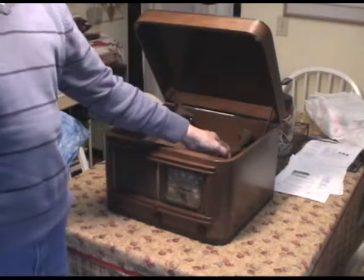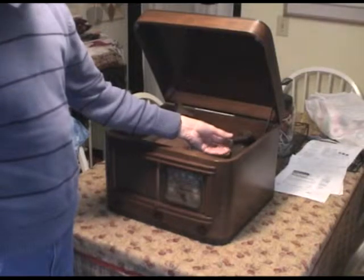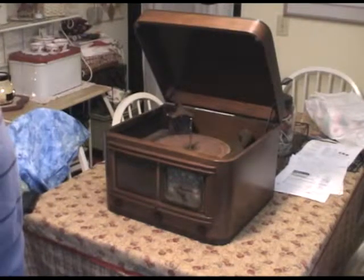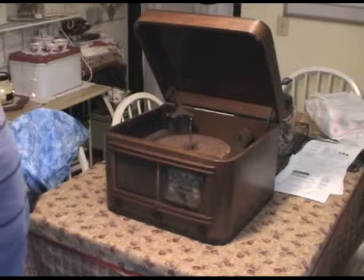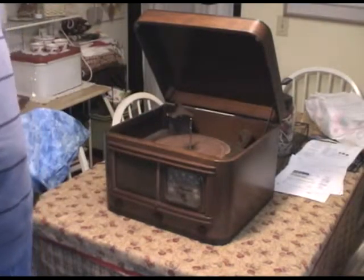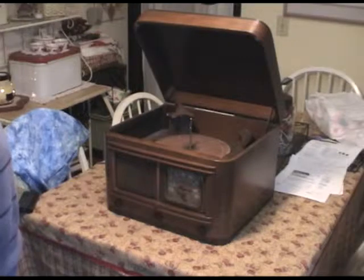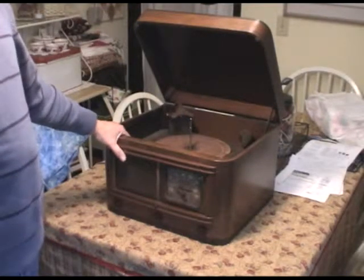I don't know if you can see this, but on the turntable, I can feel the needle there. Hopefully there's another needle available for this. I'll put a brand new one in there. If not, we'll have to go with what it's got. The turntable platter itself seems to be pretty well stick free. It seems to turn freely. And the nice thing about this is the turntable plugs into the chassis.